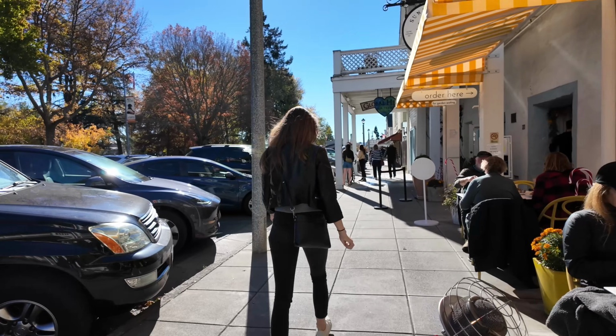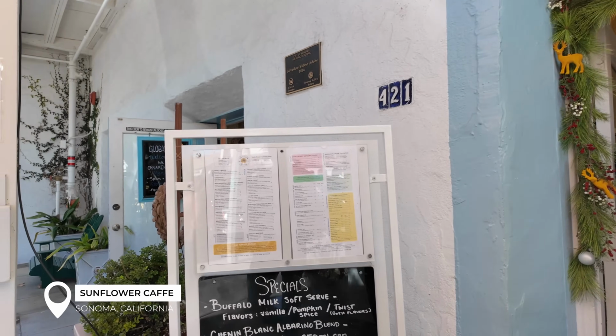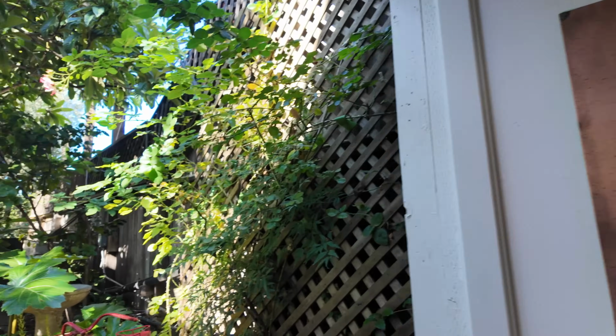First stop is brunch at Sonoma. It's a perfect midway stop on the way to Napa Valley. It's about an hour drive, and Sunflower Caffe looked really nice. They had beautiful brunch classics, nice coffee, and a cozy terrace. Let's go in and see how it is.